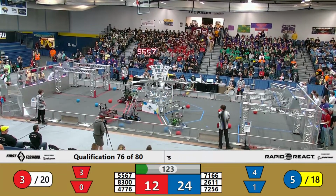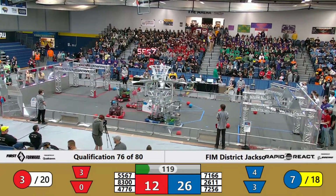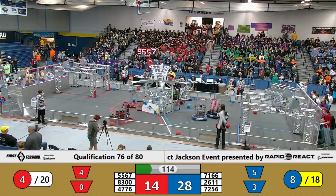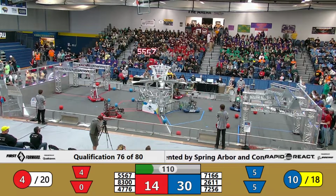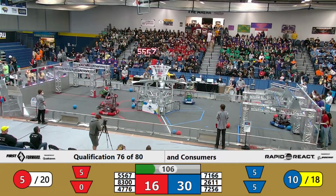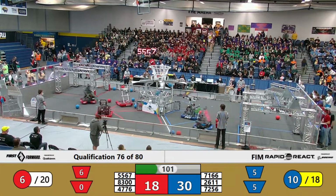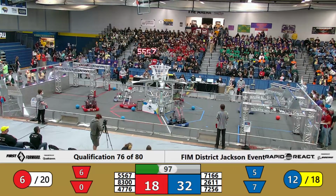4776 lining up. They've got two cargo in their green machine. Code Red Robotics lining up for their shot. Oh, readjusting their position, and the second one is good. 2611 dropping cargo into the lower hub.